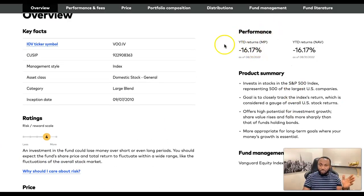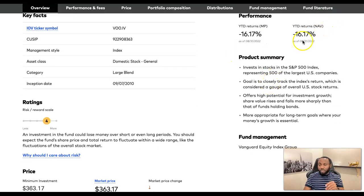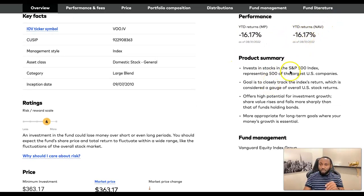Performance as of today, we've seen, is about minus 15%. So it's crashed. It was all the way to minus 22, I think, and it came back. Now it's about minus 16. Year-to-date return is pretty much that.